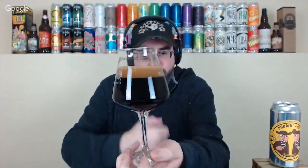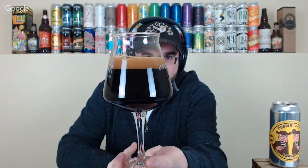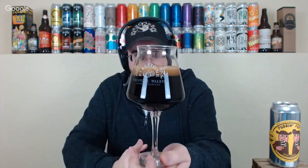So this pours out a very beautiful, deep, dark color, basically a dark brown head, very creamy looking. When I cracked it, I smelled it. I could even smell the sea salt. It's crazy. How does yours look, Christopher? Exactly the same as yours. It's the same beer, right? And it's probably the same batch. Yeah, I think they only made one batch.